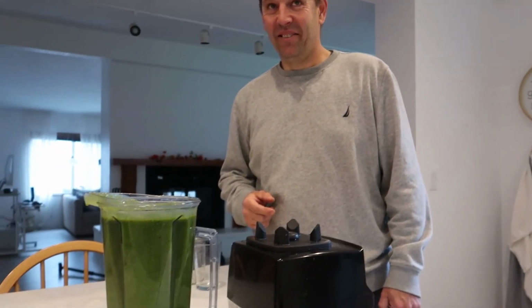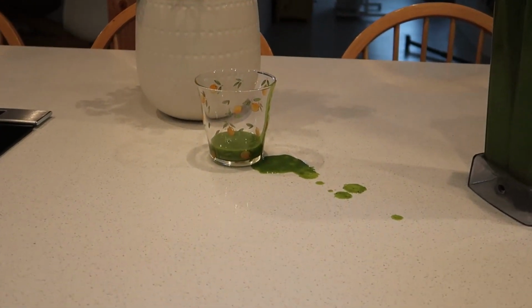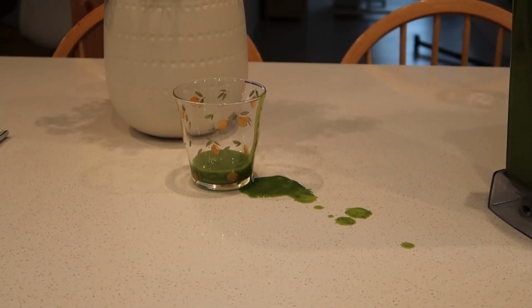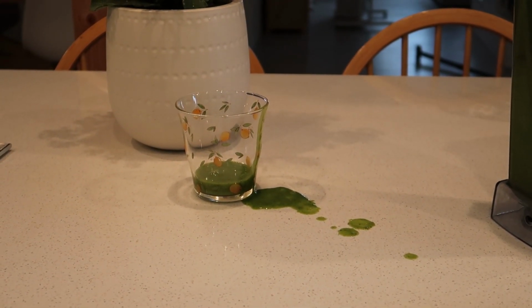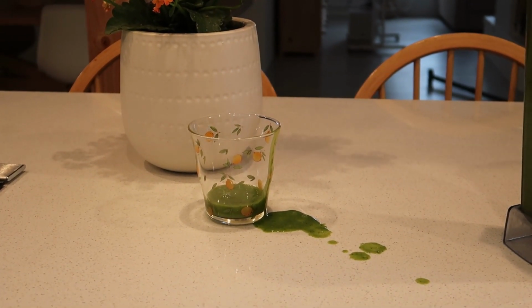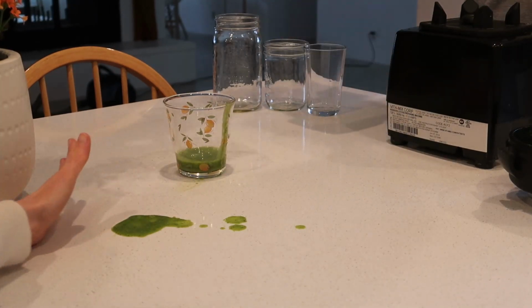I got my amazing shot. That looks good. You see why I was complaining even before I wanted to make it pretty. Oh yes, you did. It's pretty. Good old way, okay? Okay. I use this glass too.